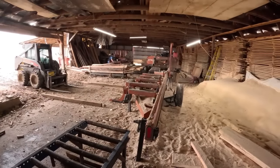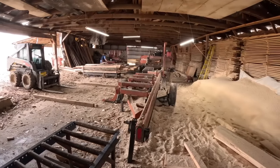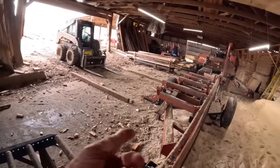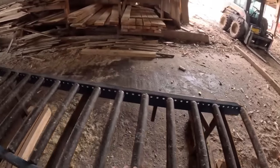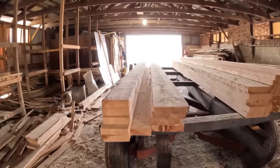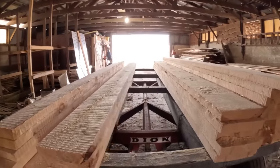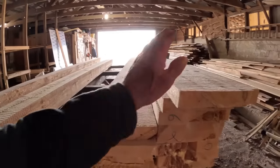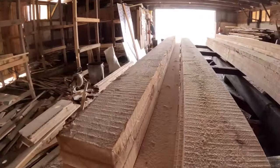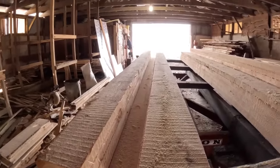pulling the boards off the mill kind of backwards here, and then as he pulls them off, it hits this roller here and it goes up onto the wagon, or he puts them up on the wagon, stacks them up here in the different widths. I have 12 inch stuff here, 10 inch stuff, 8 inch, 6 inch, and we'll fill this wagon up and then we'll take it outside.